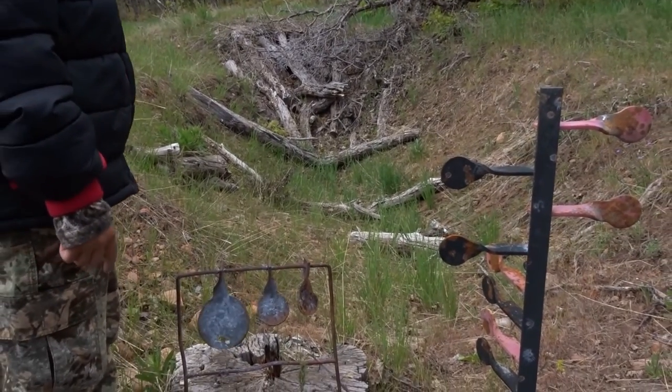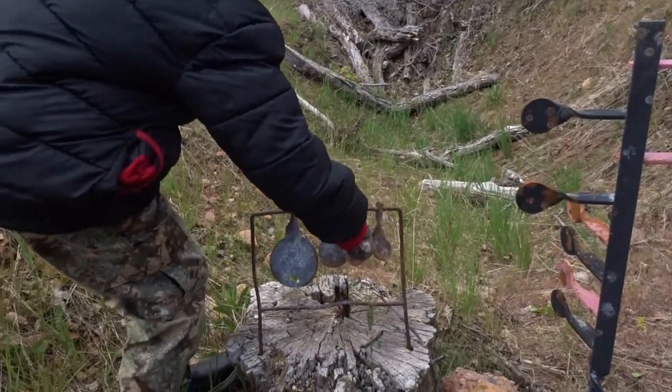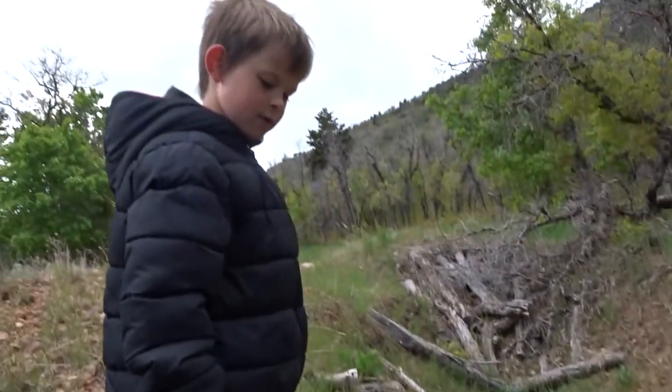We'll work on that little one, right? That's right. What do you think? Is it a fun gun to shoot?